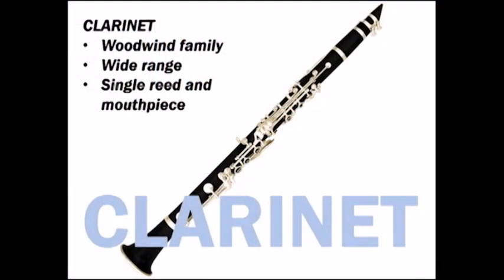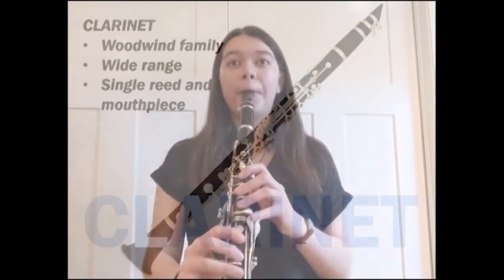The clarinet has a warm, rich sound and a wide range of notes. You produce a sound by blowing through a single reed attached to a mouthpiece at the top of the instrument, and change notes by moving your fingers over the holes.